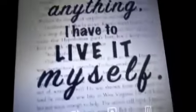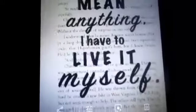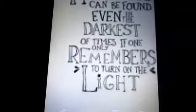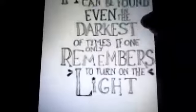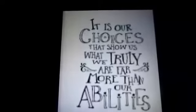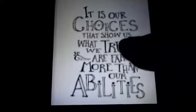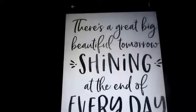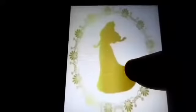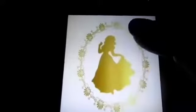If my life is going to mean anything, I have to live it myself, which is a Percy Jackson quote, and the words behind it are from a page from a Percy Jackson book. Happiness can be found even in the darkest of times if one only remembers to turn on the light. We must all face the choice between what is right and what is easy. It is our choices that show us what we truly are, far more than our abilities. There's a great big beautiful tomorrow shining at the end of every day. Then I have a Cinderella silhouette in gold, a Sleeping Beauty silhouette in gold, and a Snow White silhouette in gold.